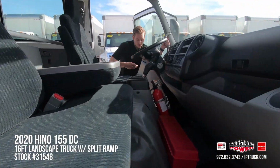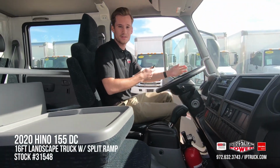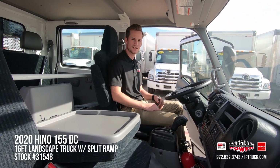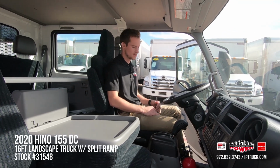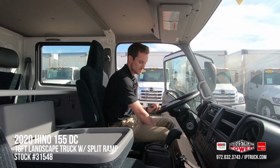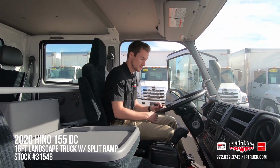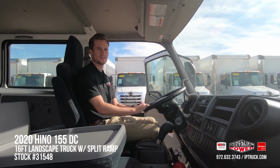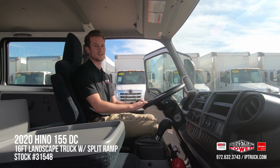This cab's been made extremely accessible with the grab handle here, so you can see I can get in and out of this cab extremely easy. Now I want to take a few seconds to go over a couple of the features inside of the cab. First things first is you'll notice I'm sitting on a fully adjustable captain's chair, as well as with a tilt telescopic steering wheel, which allows any driver of any size to fit comfortably and safely inside of this cab.